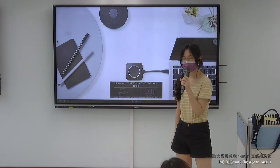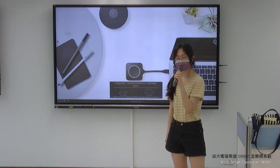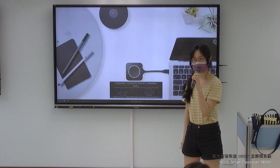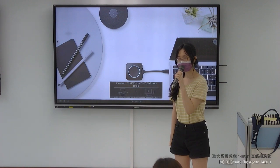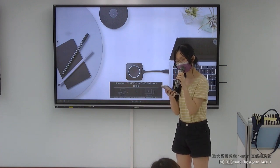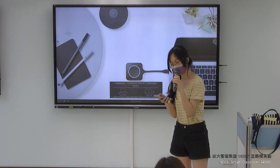Hi everyone, I'm Olivia. Today I would like to talk to you about a healthy lifestyle called 16:8 intermittent fasting and its potential benefits. Sorry, I'm a little bit nervous. Intermittent fasting has gained significant attention in recent years as a strategy for weight loss and improved health. Among the various approaches, the 16:8 method has gained popularity due to its simplicity and feasibility.